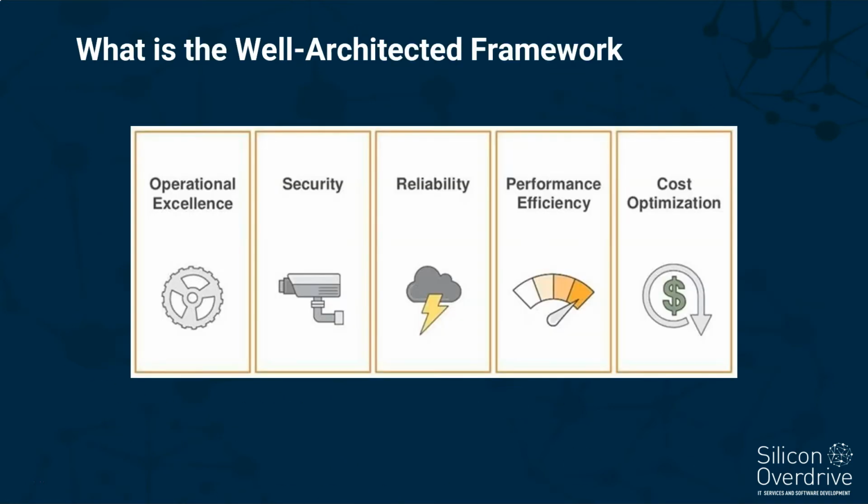Now that we've looked at migration considerations, let's move on to the AWS Well-Architected Review Framework. The AWS Well-Architected Framework is based on 5 pillars and helps you understand the pros and cons of decisions you make while building systems on AWS. By using the framework, you will learn architectural best practices for designing and operating reliable, secure, efficient, and cost-effective systems in the cloud. It provides a way for you to continuously measure your architecture against best practices and identify areas for improvement.